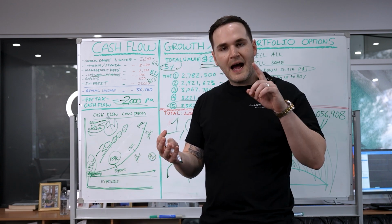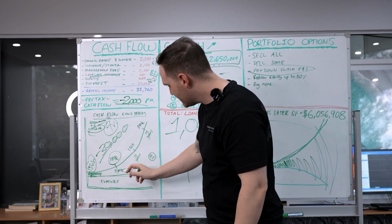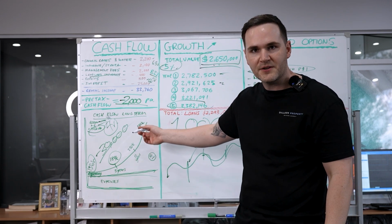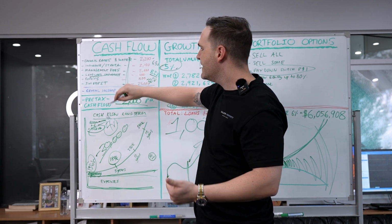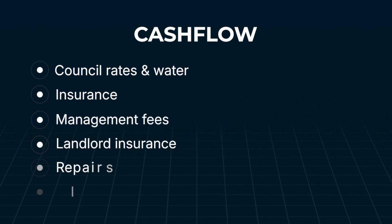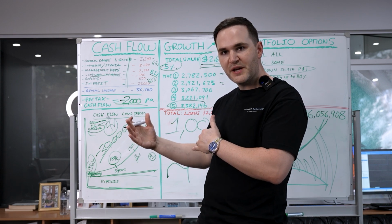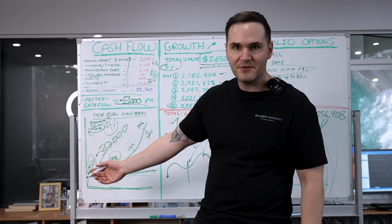This is the expenses. After you took your equity out the first time, your expenses generally stay the same. You can see this is slightly going up, but nowhere near as much as the actual rent goes up, right? Because what are your expenses? Again, these things right here: council rates, insurance, management fees, landlord insurance, repairs, and interest. Yes, all that stuff can go up with percentages, with inflation over time, but there's no way that it goes up as much as rental increases go up.